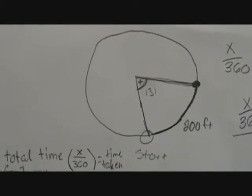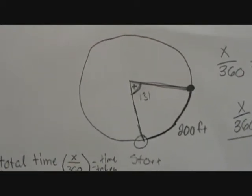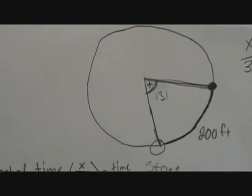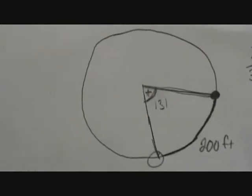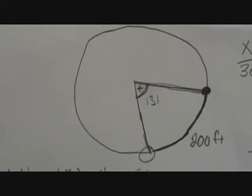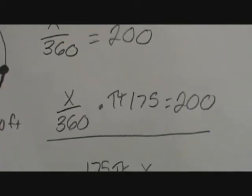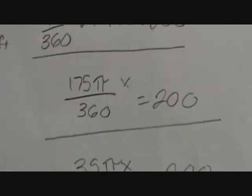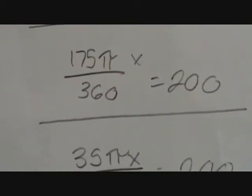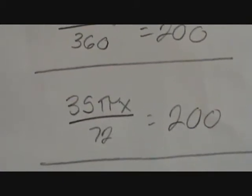For question number 2, since the Seattle Great Wheel has a radius of 87.5 feet and makes one revolution in 4 minutes, find how many seconds it will take to travel 200 feet from the bottom, and what is the arc measure. So, to start it off, we would set the arc measure as x. We'll set x over 360 times pi 175, which would be the circumference, equal to 200. Simplified would be 175 pi over 360 is equal to 200. Simplify the fraction, 35 pi x over 72 equals 200.